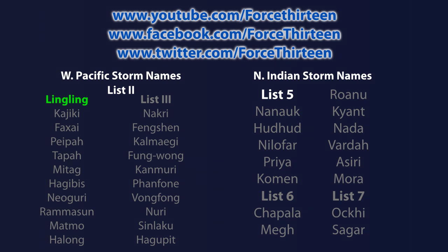And looking at the current scoreboard on the Western Pacific there, Ling Ling of course formed. The next storm name would be Kajiki, and that could be the case from 92W. We'll obviously see what happens over the next few days. Tropical cyclone formation alert has been issued on that system as well, so it's looking fairly likely at the moment.